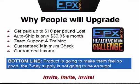Auto ship on all our products. In fact, to qualify for commissions is only $39.95. All our products cost $39.95. That's it. The team support and training is going to also be an influence, because we're going to drip on them and just extend a phone call to them, introduce ourselves, see if they have any questions, give them our email address, maybe contact them on Facebook. Just get a whole team environment so that they feel comfortable, that they want to join the team.